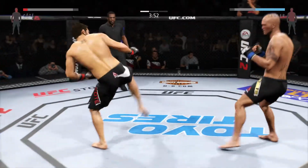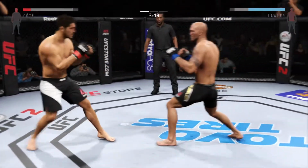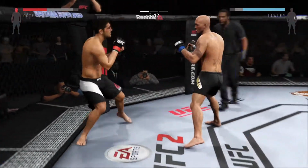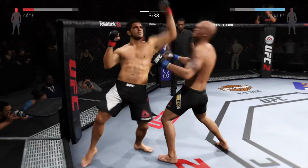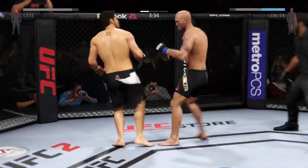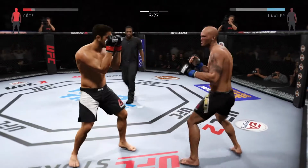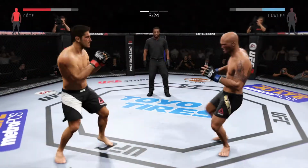Excellent combination. Oh, and he goes up top with the kick. Big uppercut. He is going after it here. Oh, that one hurt him. Oh, what an exchange. He lands a head kick. And he answers. He got nailed in the body. He is in big trouble here.